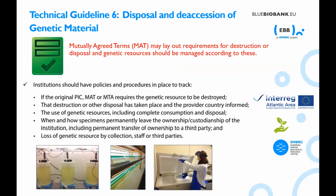The use of genetic resources, including complete consumption and disposal, should be recorded, and when and how specimens permanently leave the ownership, custodianship of the institution, including permanent transfer of ownership to a third party, and loss of genetic resource by collection staff or third parties.